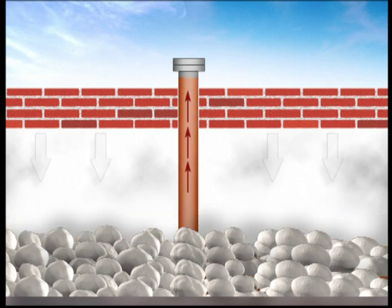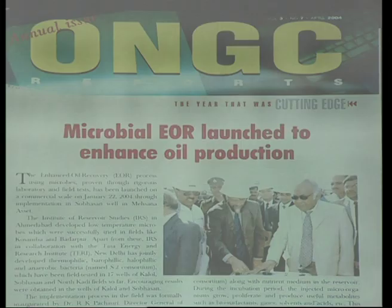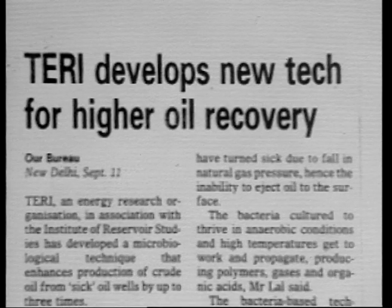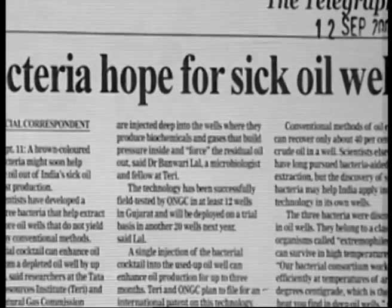There are such technologies available, but most of these technologies work only up to 60 degree temperature. But in oil reservoirs, we will find only a few reservoirs where the temperature is 60. Whereas in our technology, we have developed up to 90 degree. And now we are upgrading our technology up to 120 degree, which nobody has so far.